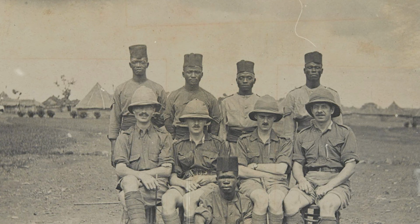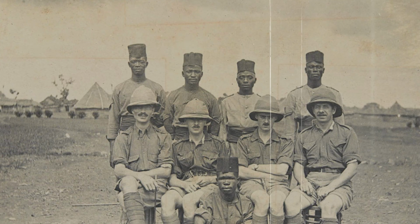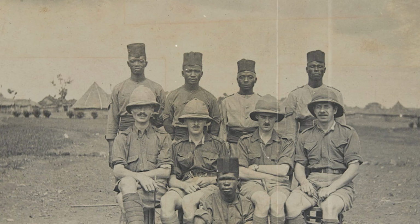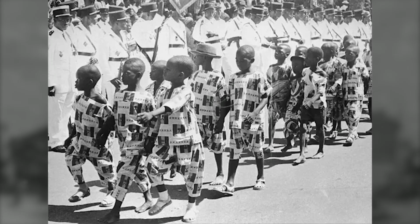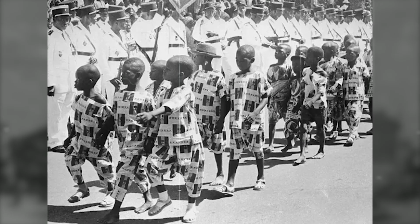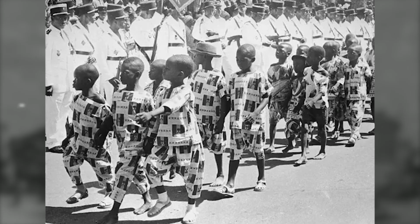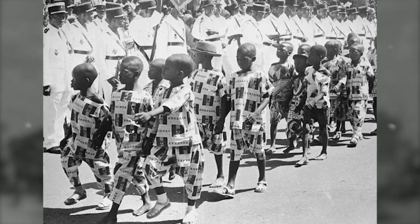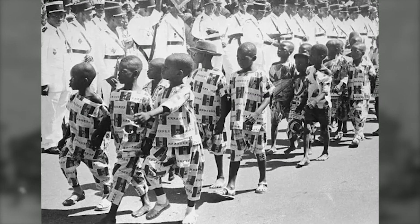Today, special forces training missions, military assistance programs, security sector reform initiatives, and arms sales to allied governments all operate on the same foundational principle. The fighting is done by local forces. The strategic direction, the equipment, the training doctrine, and frequently the intelligence come from outside. The local soldiers take the casualties. The external power achieves the objective.